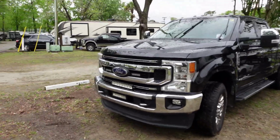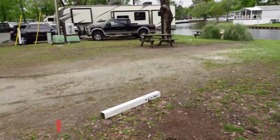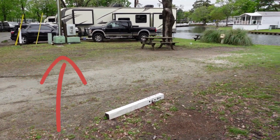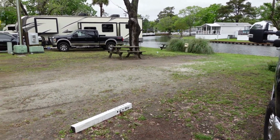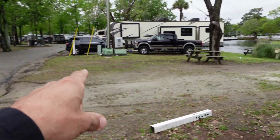So the site we were supposed to get that Sandy was talking about is where those trucks are parked. And if you see that green utility, that is the line, and that tree is the line. So I cannot believe we were actually supposed to be parked there. Not this one. Our neighbor just left here. It's that one right there.